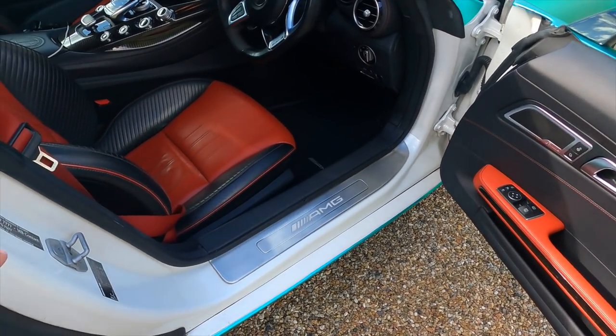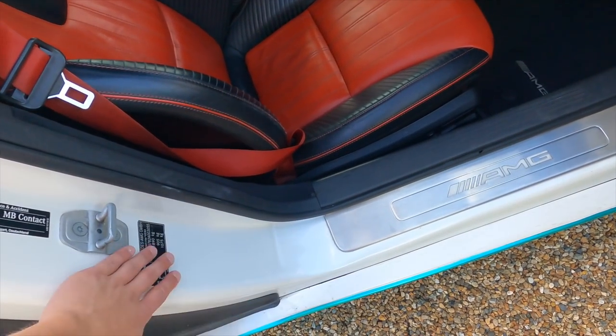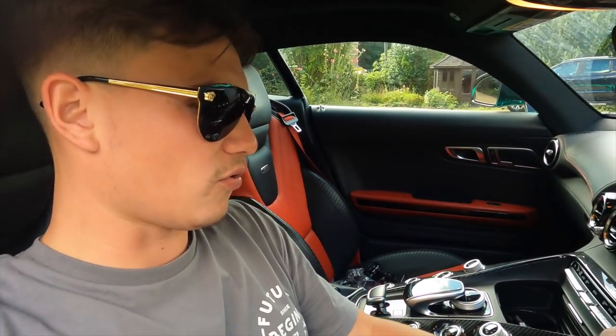The only thing I am thinking of doing, or I'm not thinking of doing, I am going to get done, is I'm going to get the door seals done in the color, because when you open it up and it looks white, it doesn't look very good, and I don't particularly like it myself, to be fair. So that's my first little peeve with the car, is I'm not too keen on the white door sills. I just don't think it looks right.